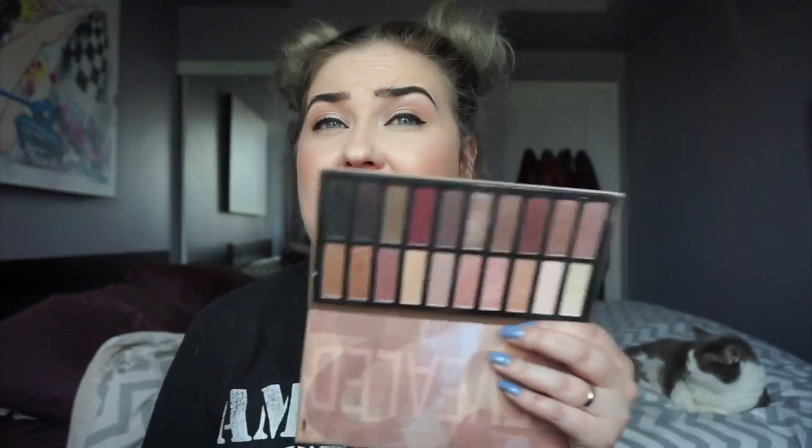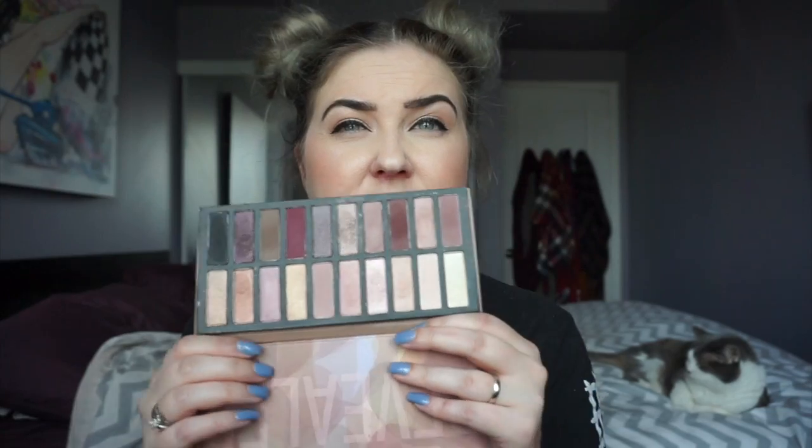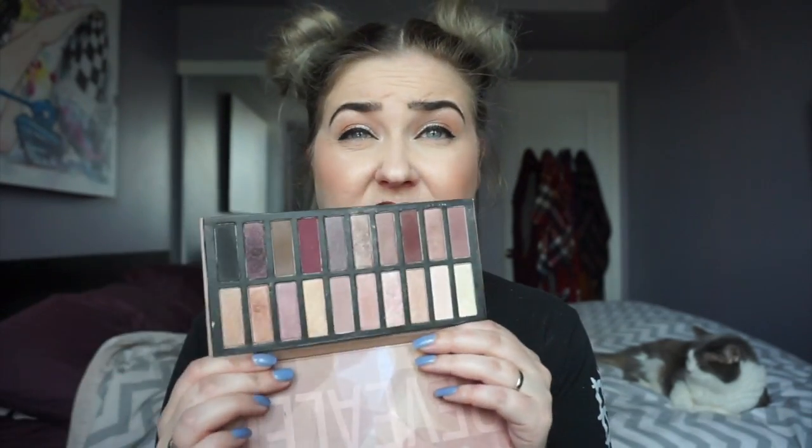I also have the Revealed 2 palette, which is a dupe for the Naked 3 palette because I knew that I would never wear all these pinky toned colors. So I got this instead, and I honestly really like it. I don't reach for it very often, but I don't regret it as much because it's only $20, as opposed to the $68, I believe, that a Naked palette goes for now, which hurts my soul.